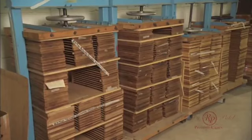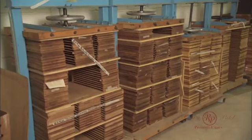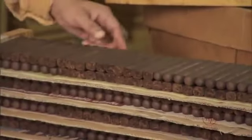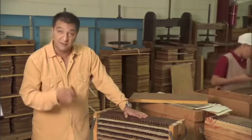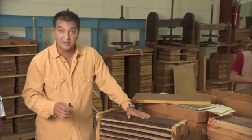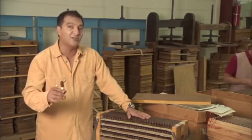Then the tray goes into these master presses. They're pressed there for 4 days. Then the cigar's pressed for another 4 days, after which time it goes into this master carton. And it goes into the aging room for 4, 6, sometimes 8 months if they're Maduros. If you've never tried a box press cigar, try it. They're tough to make, but I promise you, they'll deliver.